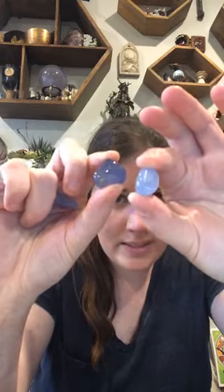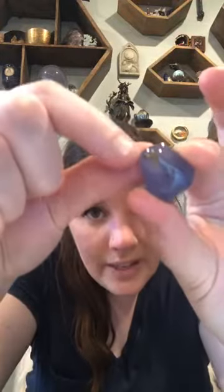And here's one that's a bit brighter. You can see the difference, but it always has that nice translucence, especially when it's really good quality. Sometimes you'll see it with little flecks of gold, and those are just from the matrix, or sometimes they can be inclusions of an iron-based material from where the crystals are found.